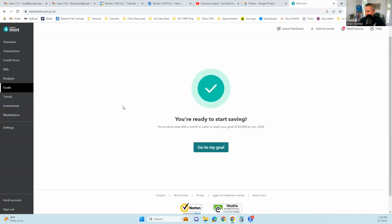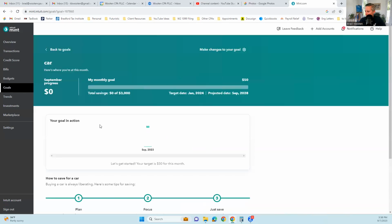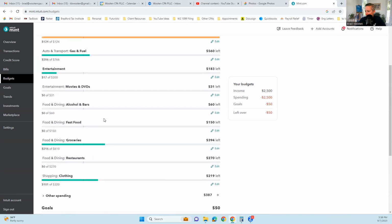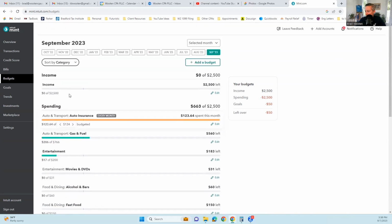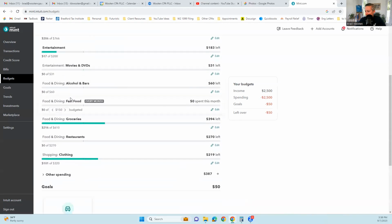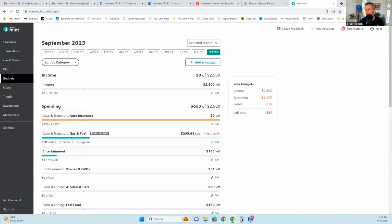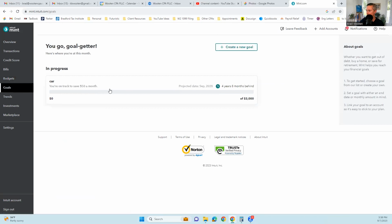Okay. So here's my goal in action. Did it add a place for me to budget that in my budget? I don't see it. This is just spending. I would need a category though to be able to reach this goal somehow.